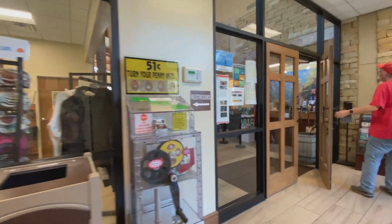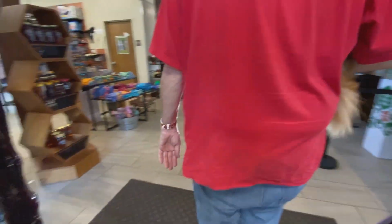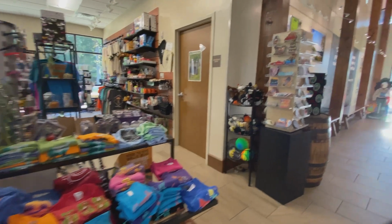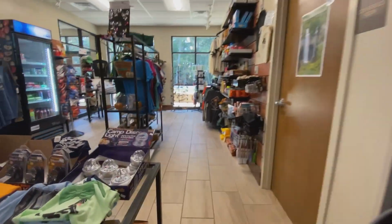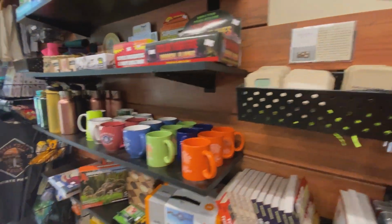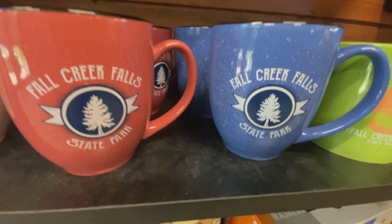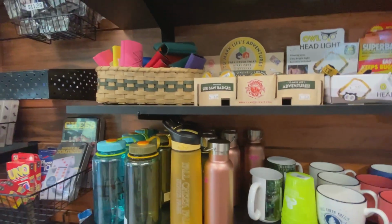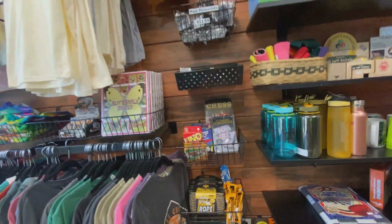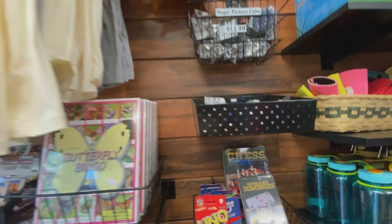Recyclables and a beautiful gift shop. Bug spray. Hopefully they have deodorant, because guess who forgot hers? Yeah, that'd be me. Oh, all kinds of games. Very nice.